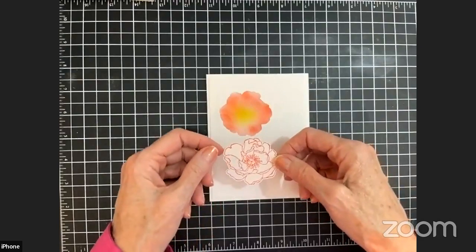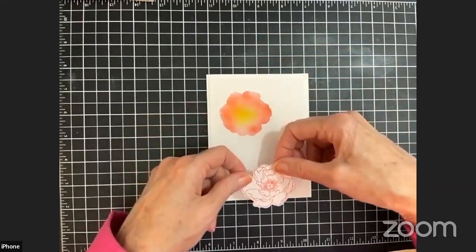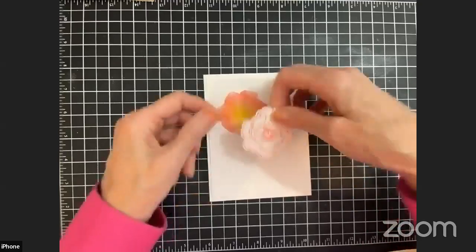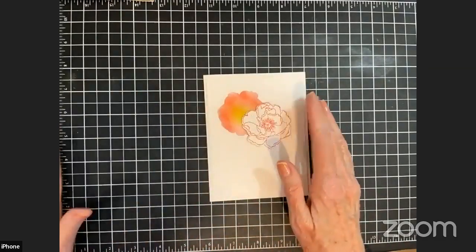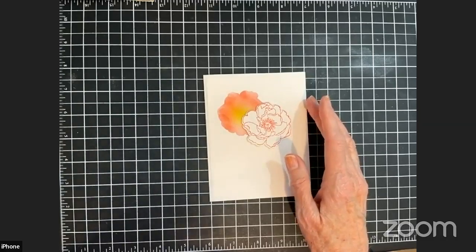All right, I want to try and do this. Well, when I cut it out that way, so I'm going to do it this way. It'll be different. I found a ton of glue dots and dimensionals, and I pulled them all and I put them in baggies, and I'm going to use them up.